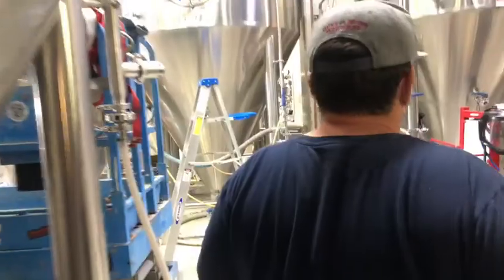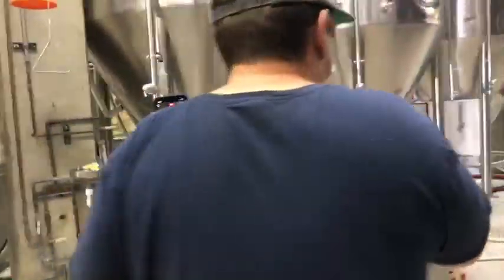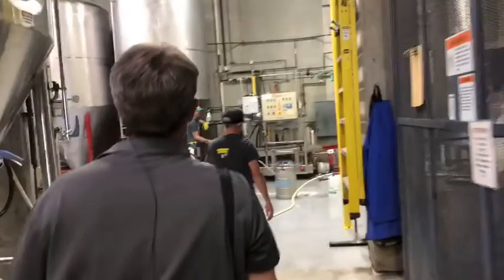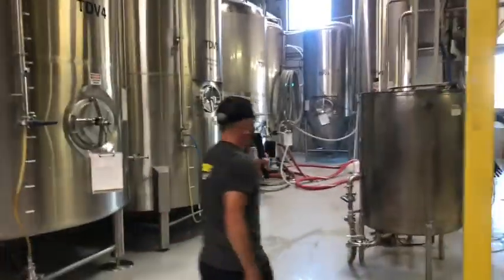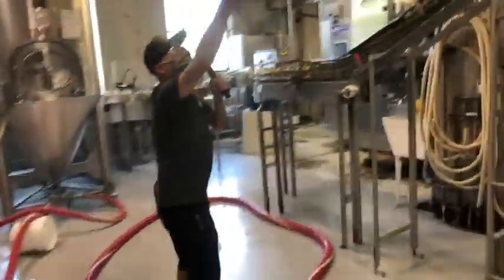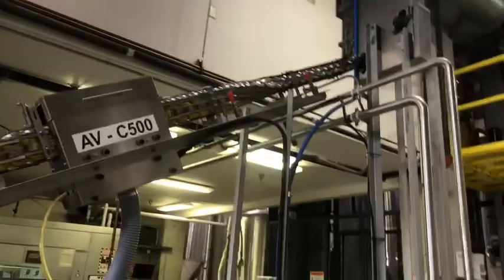Yeah, you can see this is the main part of the brewery. Obviously, all the fermenters and, yeah, you can smell the beer. And the filler's over here. So here you can see are the cans coming down on that vertical conveyor that I was showing you.